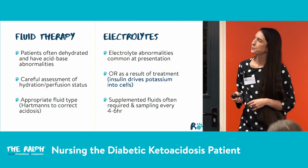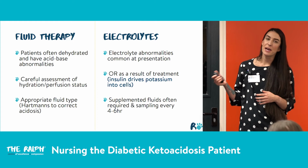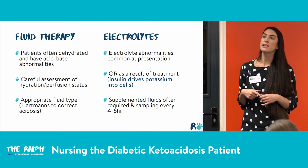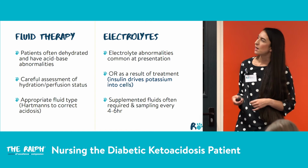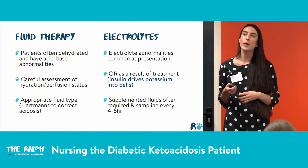And then a point regarding electrolytes: we've said that these patients can present with electrolyte abnormalities. If they don't, you will certainly cause them by treating the patient with insulin. One of the things that our neutral insulin will do is take potassium out of the blood and put it into the cells. So these patients will often, during treatment, develop quite significant hypokalemia.